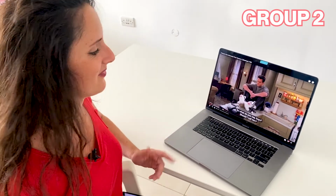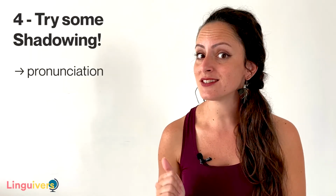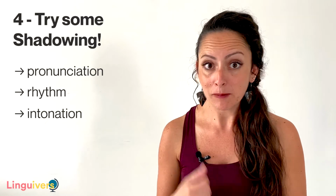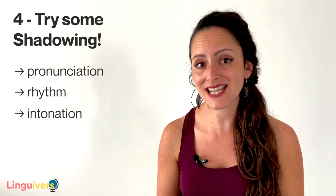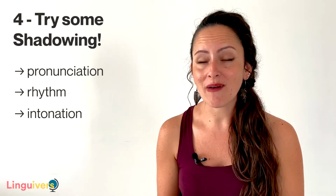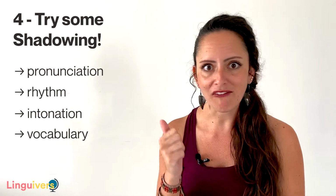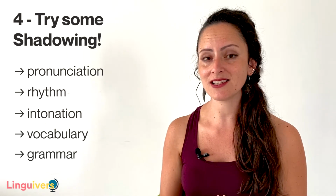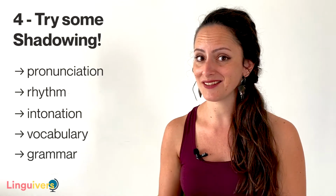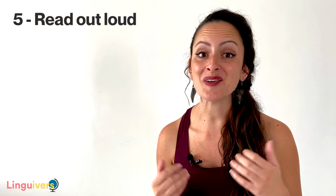This is a great strategy to work on your pronunciation, rhythm, and intonation. Because when we repeat what another person says, we say the same words the same way. So unconsciously, we are memorizing a whole chunk of language with the vocabulary and grammar involved in it and the natural way of saying it. Practice shadowing. And my last trick for you today is try reading out loud when you are alone.